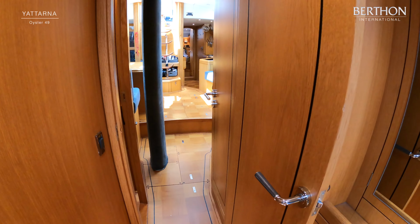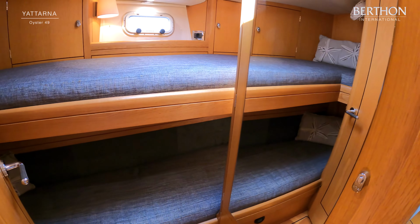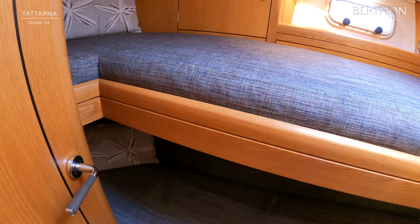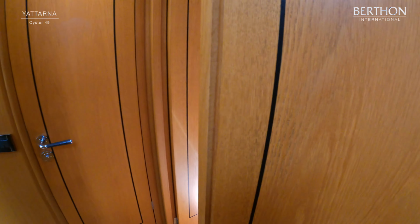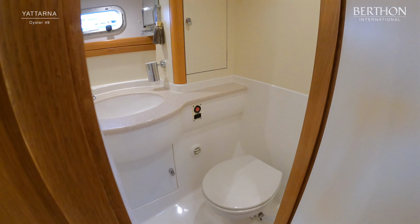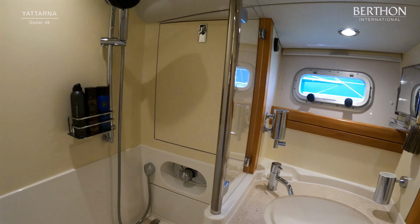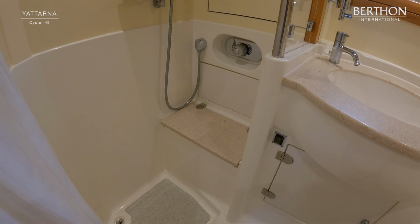Plenty of storage here. And then we'll have a little look into this starboard bunk room. These are quite spacious bunks, and again there's a lot of storage in here. There are electric fans throughout the boat, reading lights. And then we'll go across and have a look into this forward heads. You'll see the door handles there are all covered in the grey leather, which I think is a nice touch. It's good spacious heads, electric flush toilet. Behind that panel there is the holding tank, which is gravity emptied.